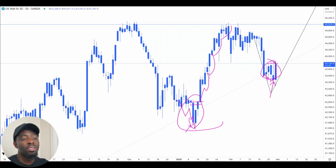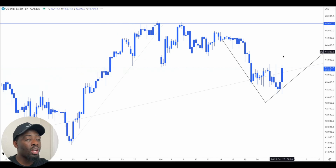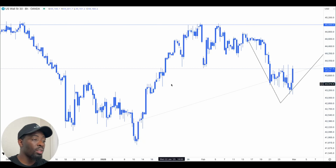So looking at this, I'm expecting US30 again to move all the way to 45,000, which is the same thing I was looking at last week. It's the same thing I was expecting last week, but I probably got in too early. So let's look at this on the 8-hour time frame. I'm just going to take out some of these lines.